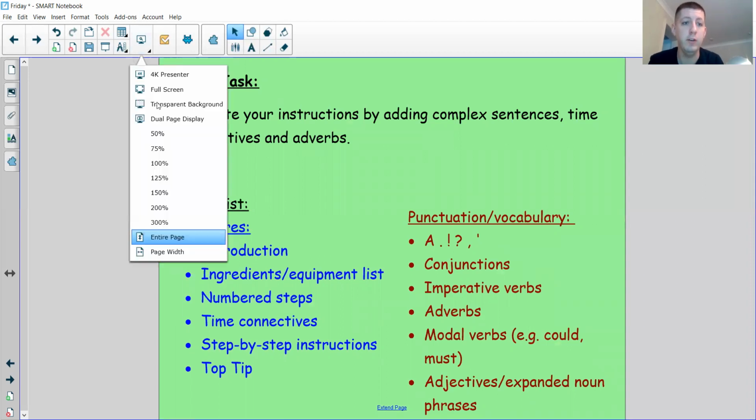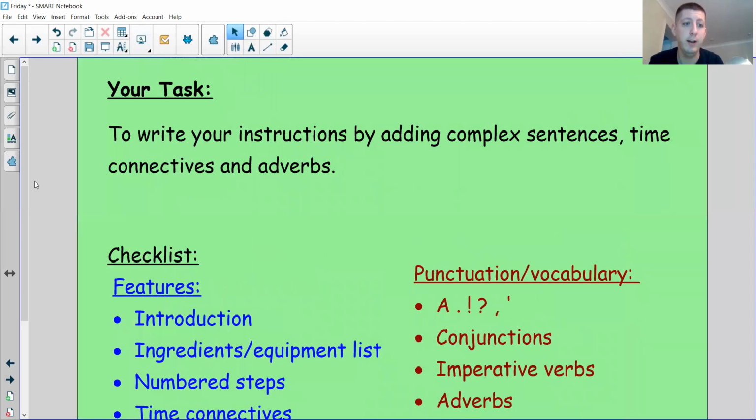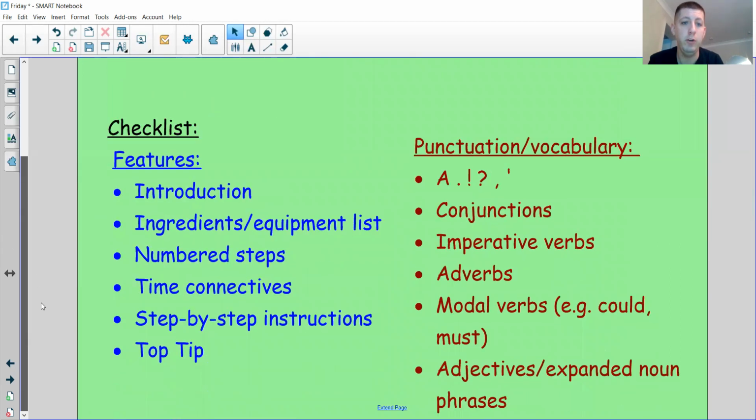What I'm going to do is I'm going to make this a bit bigger, the checklist. And what you can do is you can pause that and have that on your screen while you're writing your instructions. Remember, you're writing set of instructions about how to make fajitas, and you need to try and include as many of those things as you possibly can. Once you've finished that, don't forget to upload your work onto DB Primary so we can see what fantastic instructions you've written using all of the things that you've learned over the last few weeks.